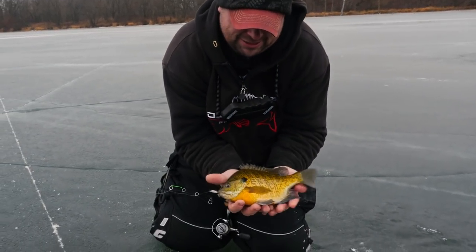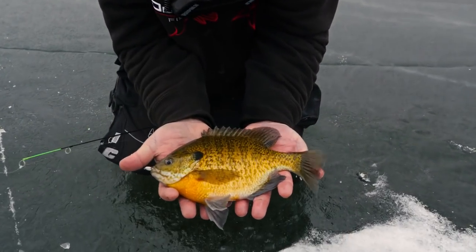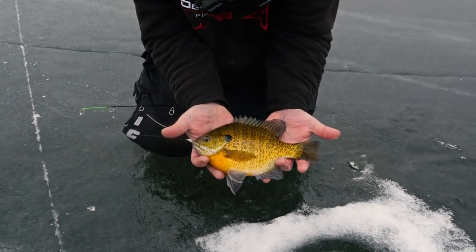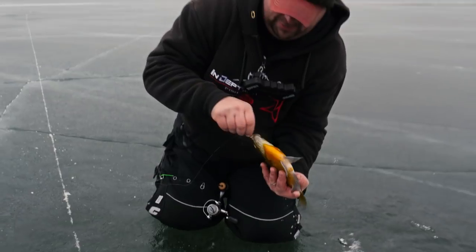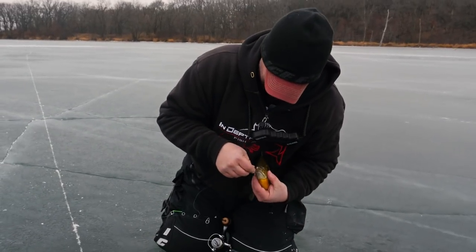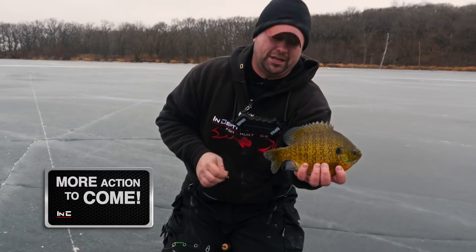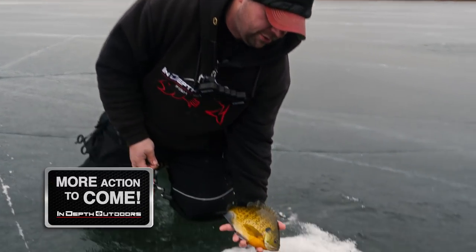I'm gonna do James's two-hand trick, and oh yeah. That fish is all of 10 inches plus. My biggest gill of the year. I could fish all year and not top that and be extremely happy. That is a monster gill. This fish has gotta go back.